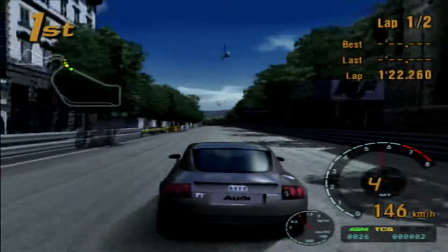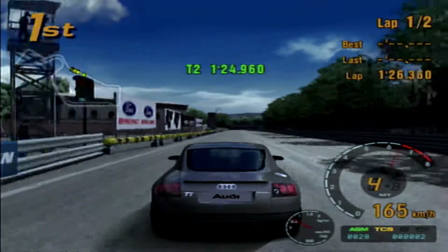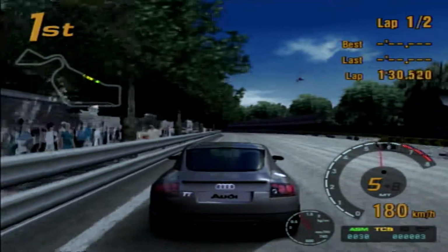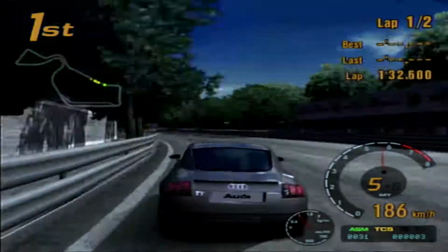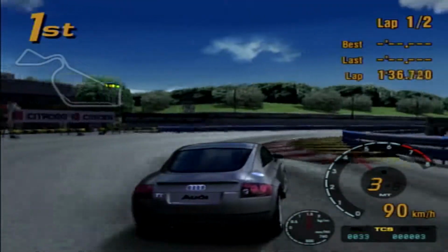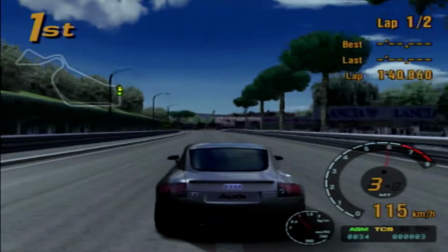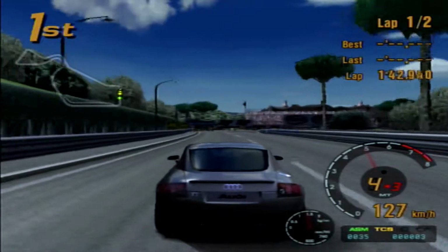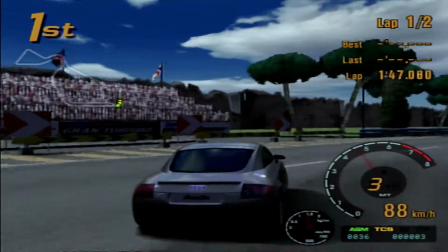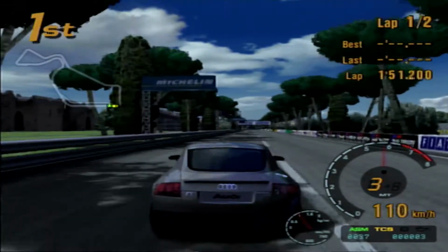Come on then. There we are. Upper gear. I think it has 6 gears for some reason. Not sure if 6 was really necessary in the 1.8 turbo, because the 1.8 turbo produced more torque than the V6, I believe. And that is simply because of, well, the turbo.